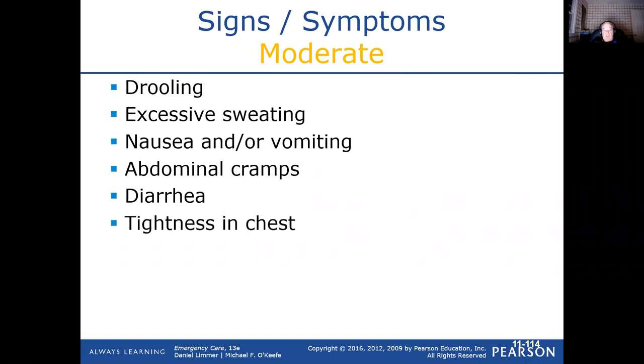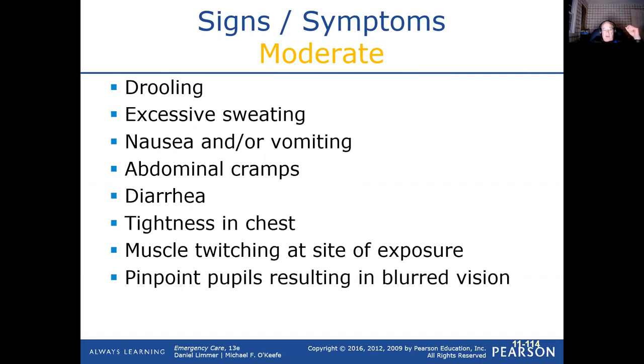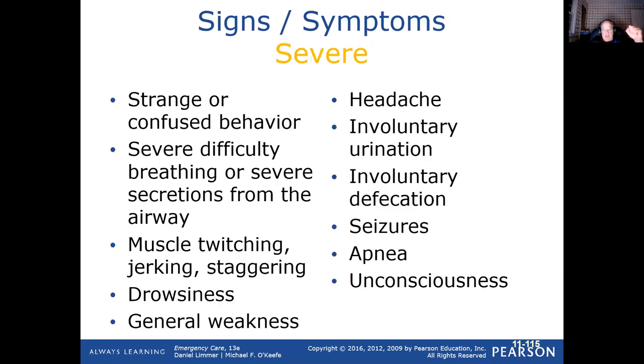Then they start getting to more severe ones. Their bronchioles start to constrict, so they feel tightness in their chest, okay? Muscles start to twitch like they're having a seizure, okay? Their pupils become pinpoint, okay? And then you start having trouble breathing again because of the bronchoconstriction. And then we get to the severe ones. They have changes in their mental status. They start having seizures. They stop breathing, okay? And then they become unconscious and they die.